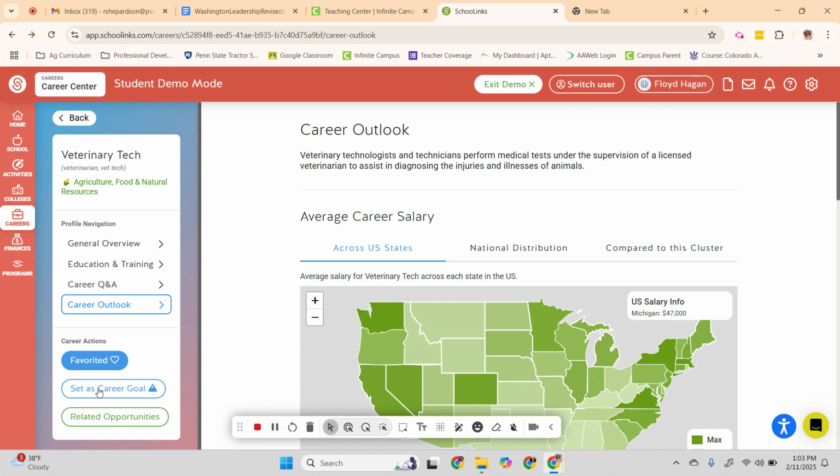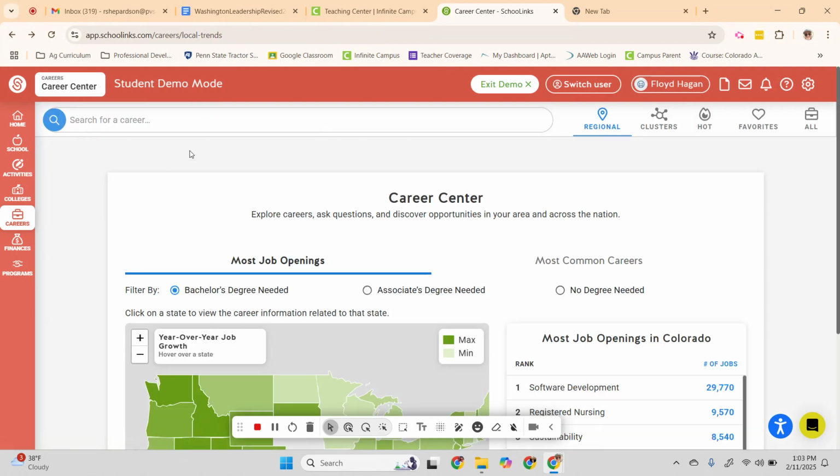I can actually set it as my career goal, and then that will change that piece up here in my profile where my name is. And there's also a button for related opportunities. My hope is that each student will spend enough time in here to favorite 4 different careers. And that's done in the very beginning page of the Career Center by those links there up at the top.